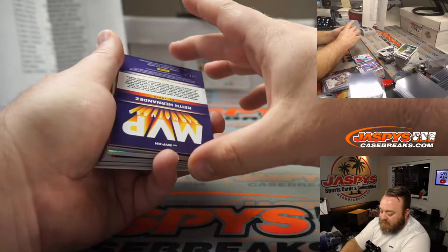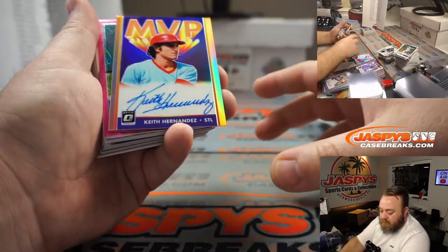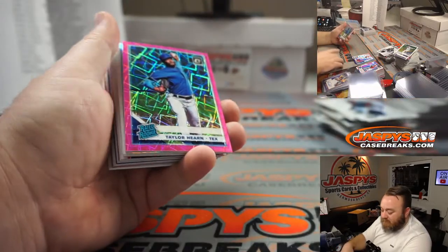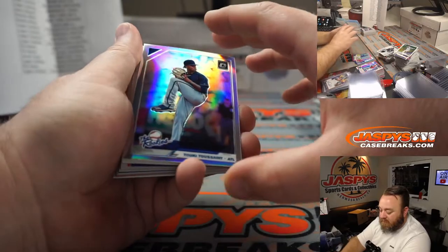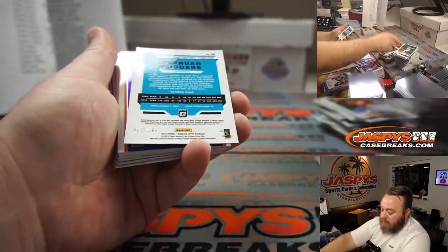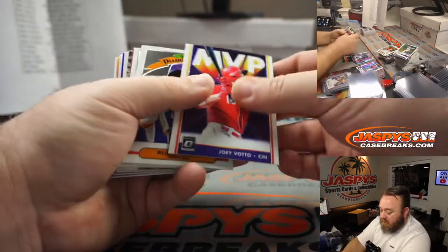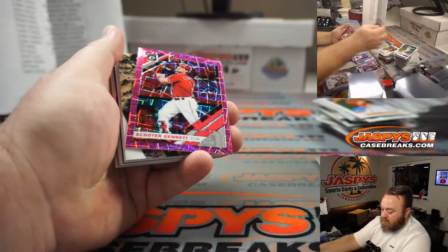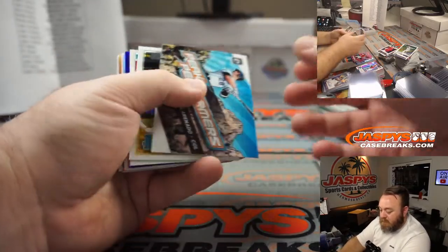Keith Hernandez to 17, auto, St. Louis Cardinals edition, Tim Sweer. Taylor Hearn to 199 for the Rangers, Logan Callister. Touki Toussaint for the Braves, Jarrell Taylor. Brendan Rodgers to 199 for the Rockies, Logan Callister. Scooter Gennett to 199 for the Reds, Charles White.